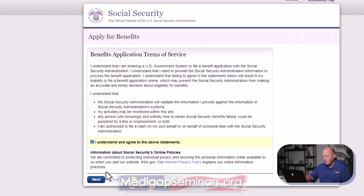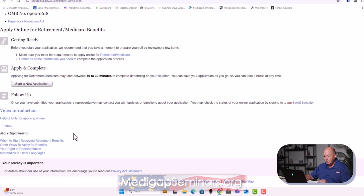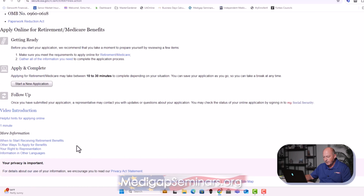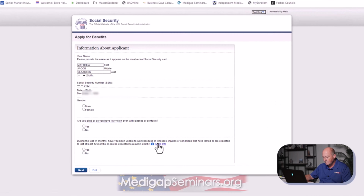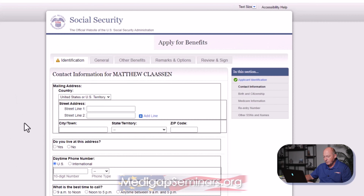And of course, there's a new terms of service to read and sign. And this was a bit confusing because it looked like an application for Social Security benefits. And after reading through it, I clicked the Start a New Application button. And you can see it's kind of confused here. I don't want Social Security, I just want Medicare. So this page was easy. It's just basic information. And then more basic information.